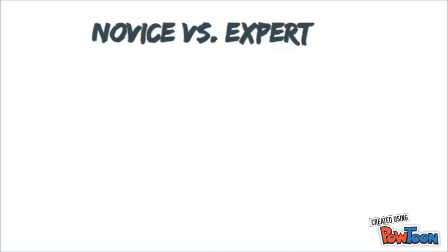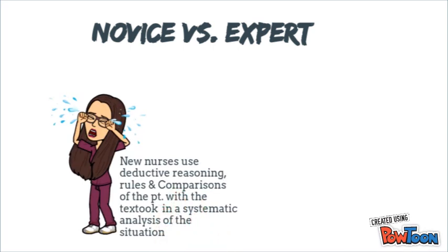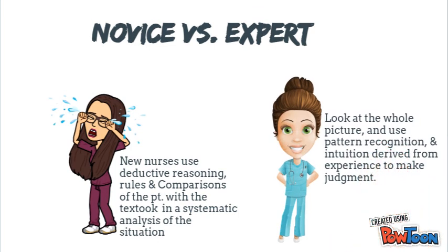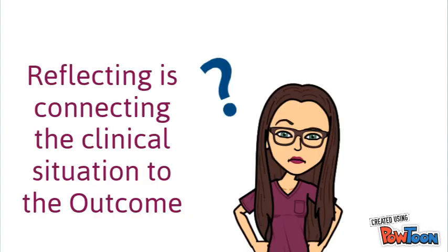So what's the difference between a novice nurse and an expert nurse is that the novice nurse uses deductive reasoning, rules, and comparisons of the patient with the textbook, a systematic analysis of the situation, whereas the expert nurse looks at the whole picture and uses pattern recognition and intuition to derive from the experience to make a judgment. So reflecting is connecting the clinical situation to the outcome.